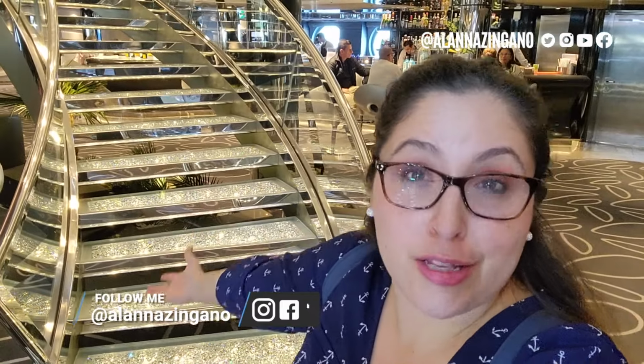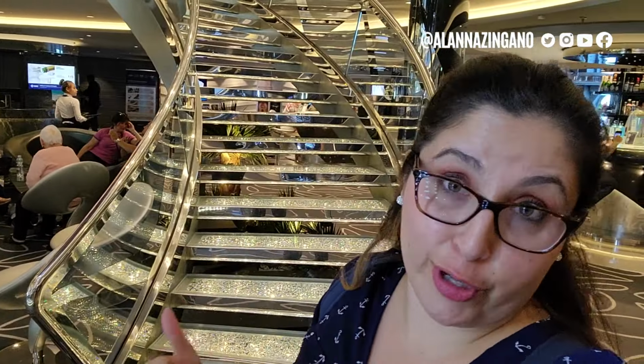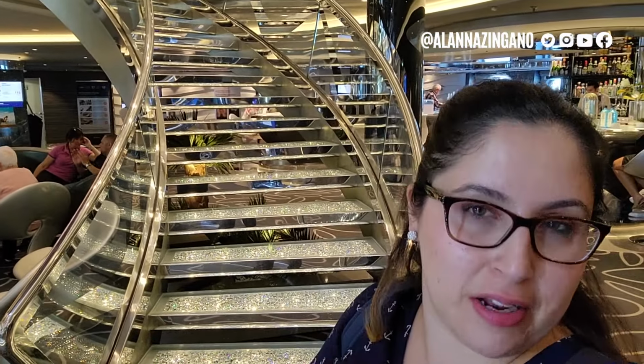Well, it's fitting that we have to end our cruise and our ship tour here on the iconic Swarovski Crystal Stairs. Absolutely beautiful here. A little pro tip is take some photos here, not just on formal night, but throughout your cruise, so you can capture all the moments here and also all of the beautiful atrium with the live music playing.